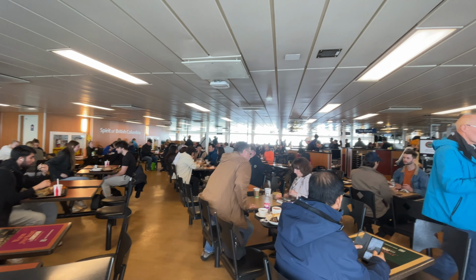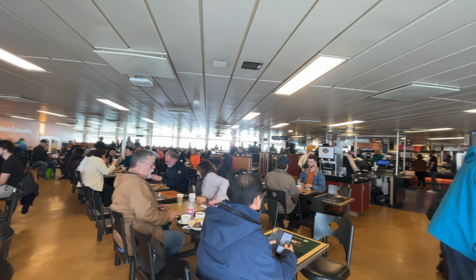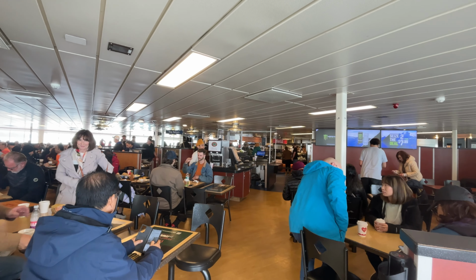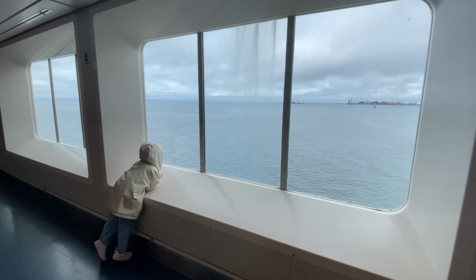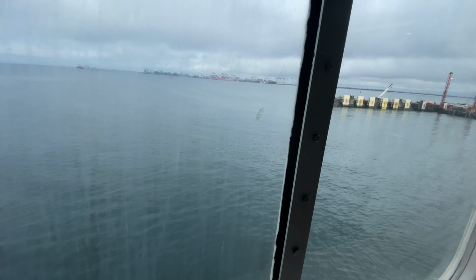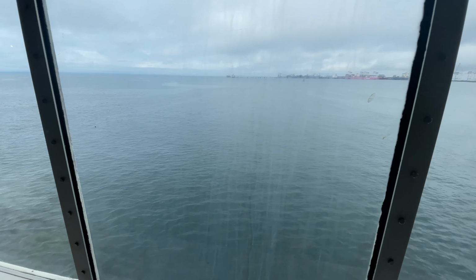On board the ferry, there are plenty of food options to keep you satisfied. You can grab a coffee and pastry from the cafe, enjoy a hot meal from the self-service buffet, or even indulge in some snacks from the convenience store. There is something for everyone.